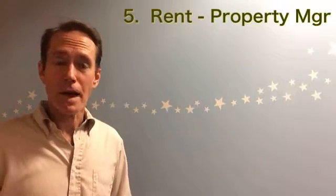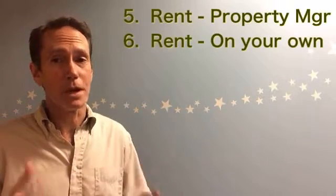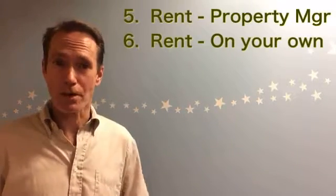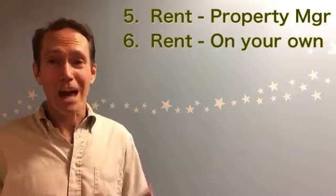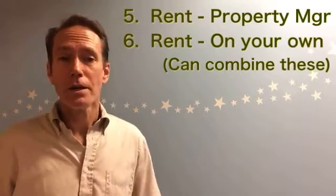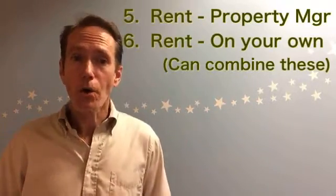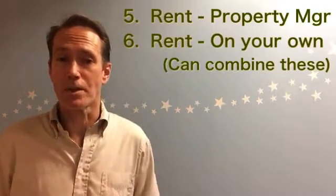Now, you can also rent your house out on your own if you don't like paying those monthly fees or other fees. But just like a FSBO, for sale by owner, you might choose this if you have more time on your hands and not as much money. And you will need more time, a lot more time, if you're going to be the landlord. Or you could do a combination of the two. You could find a tenant on your own and hire a property manager to be the landlord. I've done this once. Or you could pay a leasing agent to find a tenant, and then you manage the property yourself if you have the time to do that.